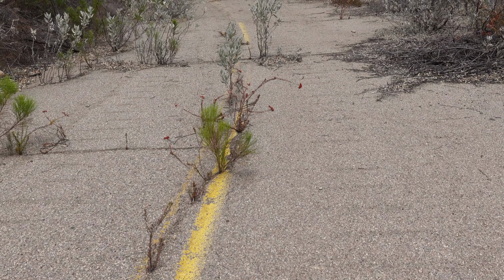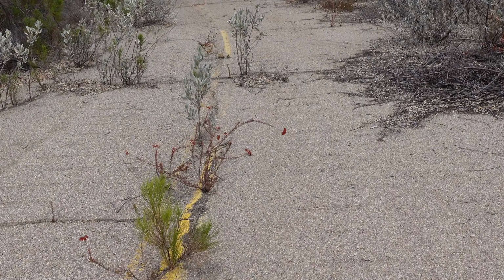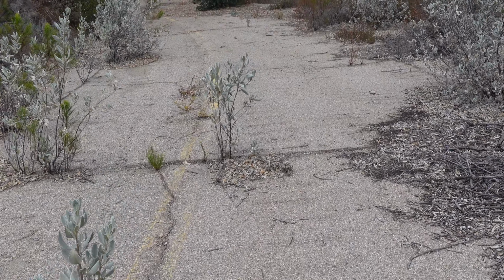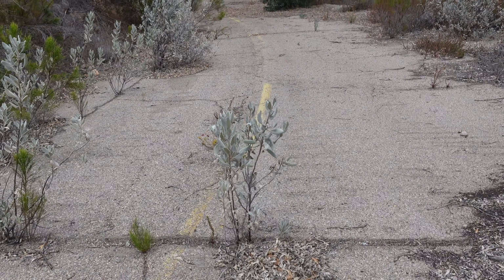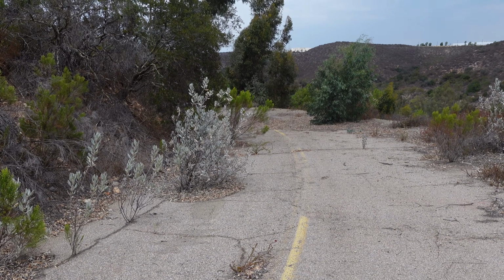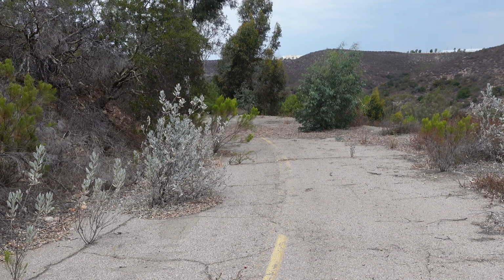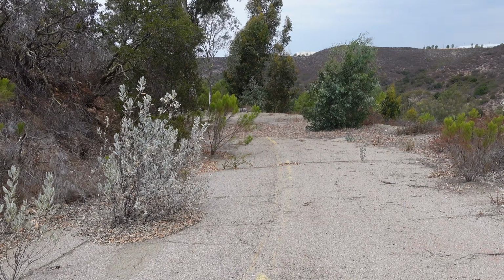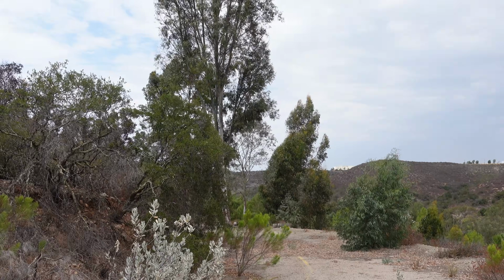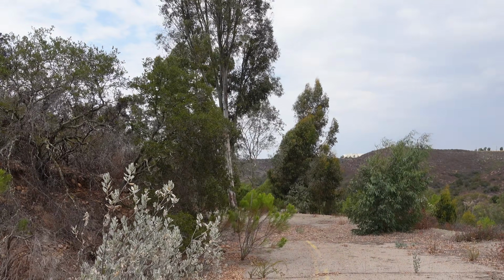I mean, you can see nature starting to retake the road. Lots of plants breaking through the surface. And right down over here, there's actually a tree that has completely busted through it. It's actually a pretty tall tree, but it's completely broken through.